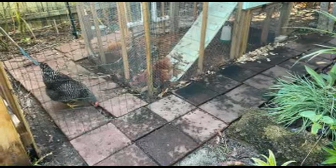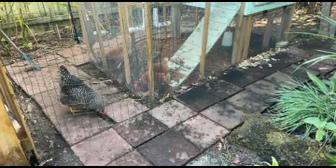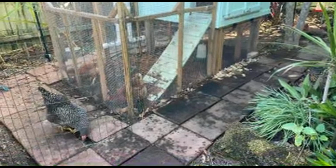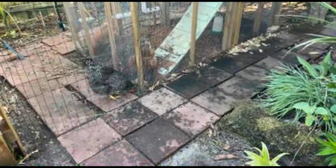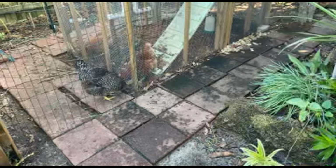But they were stressed. Those little golden birds weren't stressed at all. They've always been resilient, healthy, high energy birds, and even though they're much smaller than the barred rocks, they are in charge. And the barred rocks, I think, get intimidated by them quite a bit, even though they're smaller, which is interesting. But I think it stresses them out.